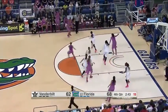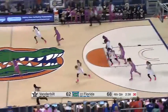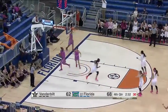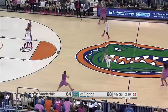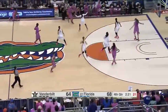Needles in the paint, out to Westbrook. Rainbow 3 on the way, no good. Back the other way to Reed, and Reed gets the ball in the bucket. Florida's lead trimmed to 4. Again, Vanderbilt, full court pressure. Florida breaks it, 20 to shoot.